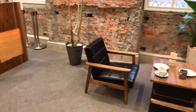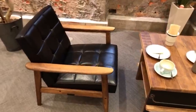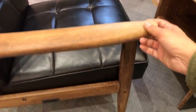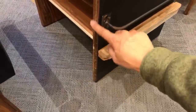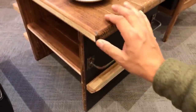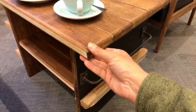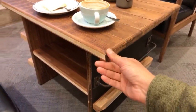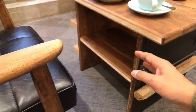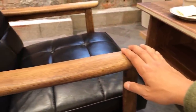I'm just going to take you a little bit over here. You can see that's not an easy thing to do. They've taken the wood, and the wood is not perfect, you see. The imperfections show you the history and the wear of the building. So this table is made from the wood of the foundation of the building, and that's a way to preserve the history.